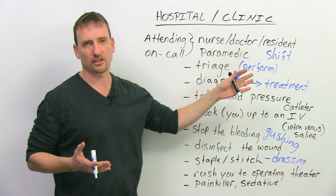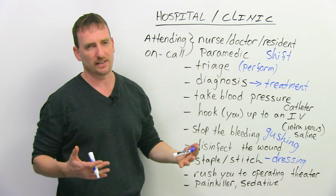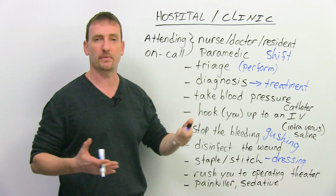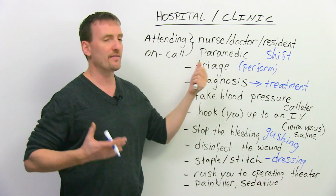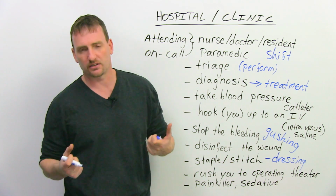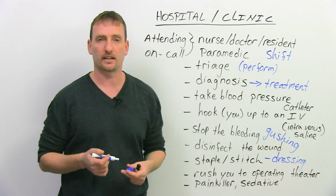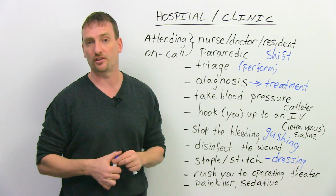Now, whether it's a hospital or a clinic, it doesn't matter. If you're bleeding, you're probably not going to the clinic. You're probably going to the hospital. They have more equipment, more staff. If you have a lot of pain inside somewhere, but you can still walk, you can still think clearly, you can just go to the clinic, to the walk-in clinic, and ask to see the doctor there.